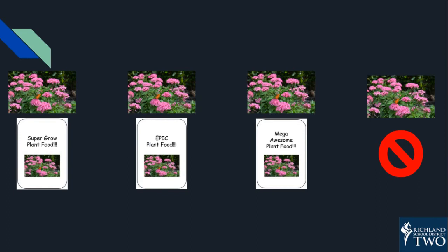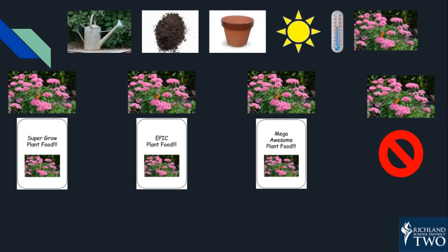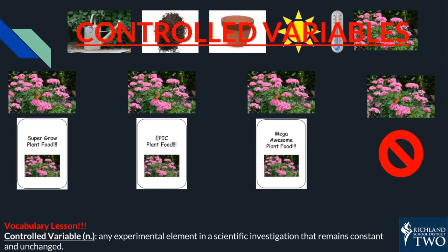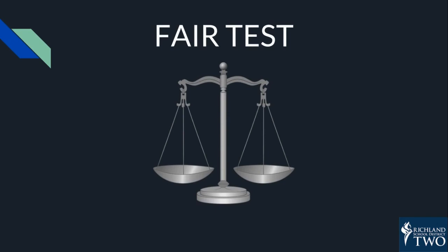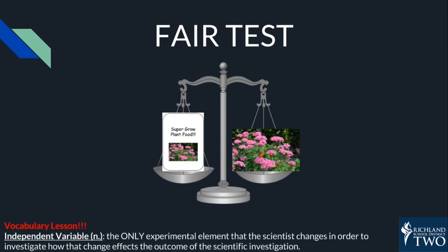But everything else about the plants stays the same. The water, the soil, the pot, the light, the temperature, especially the type of plant. All of these things need to stay the same. All of these things that stay the same are called controlled variables. This is what makes this a fair test. It's fair because it only changes one thing, in this case, the fertilizer, to see what will happen. Will it make the plant produce the most flowers? That one thing you change is called an independent variable.